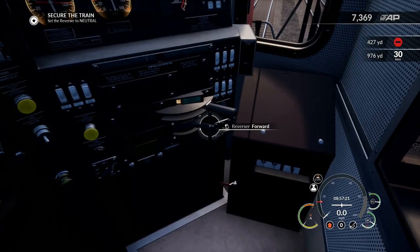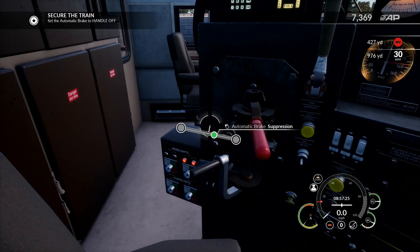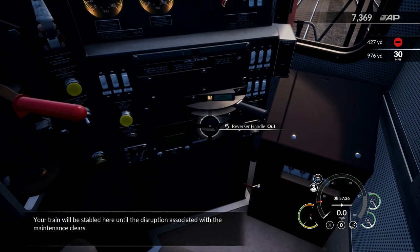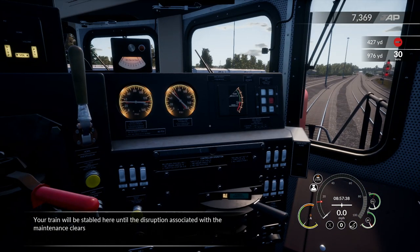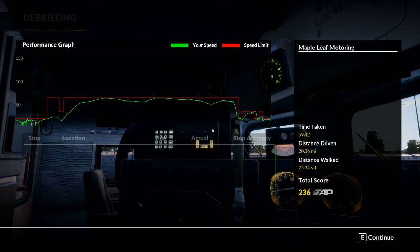We're going to go ahead and set this to neutral. We're going to set the handle to off, if I can find it. Handle off. Will be stabled here until the disruption associated with the maintenance clears. So we can probably pull that out for right now and chill for just a second. I think we're done. We're good. There we go.